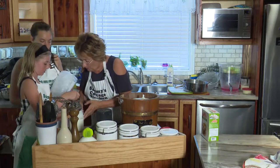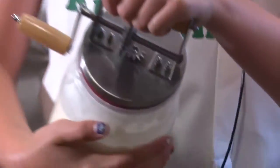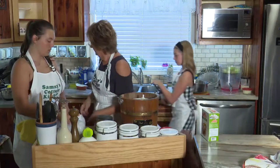Look at that. It's almost there. Just about. Go show Cole where it's at. Just hold it in front there so he can have a look. Open it up. Need a bowl to put it in, like a pail, like this.